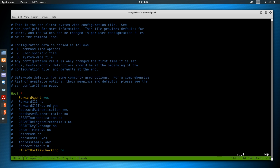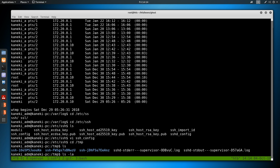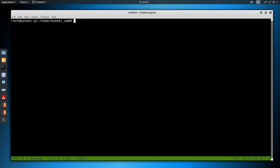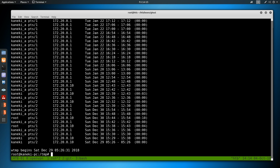And this is kind of like an SSH single sign-on type thing. And it works mainly by being in /tmp. Let's do ls -la. Let's go back to root. So if I do exit, I should be root because I did an su to Kaneki admin. And let's go in tmp. I just did this because it's going to ensure that we are the root user. So if we do last, we can see about every maybe 5 minutes, we see a login.